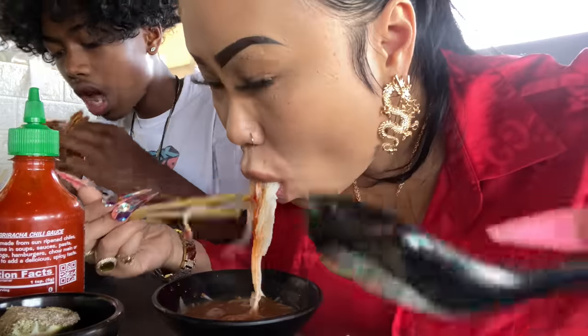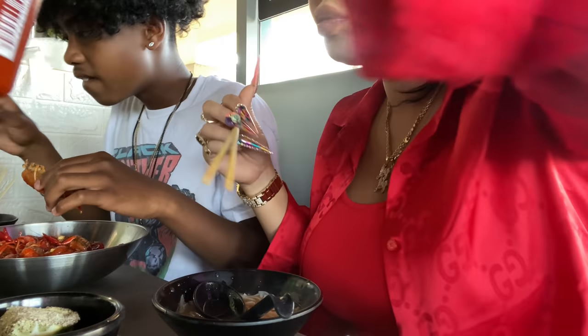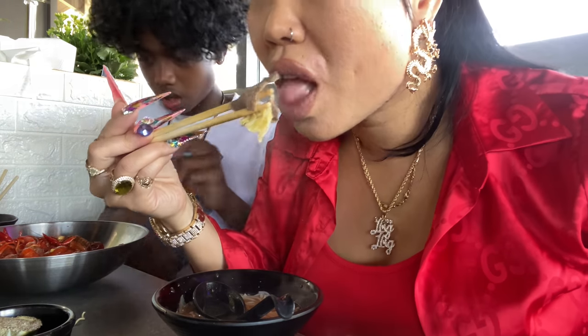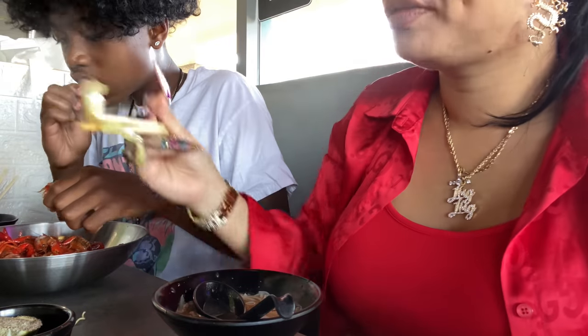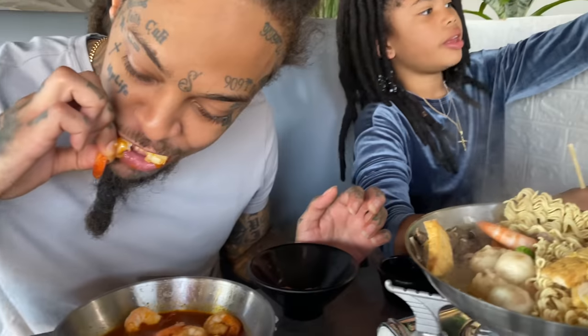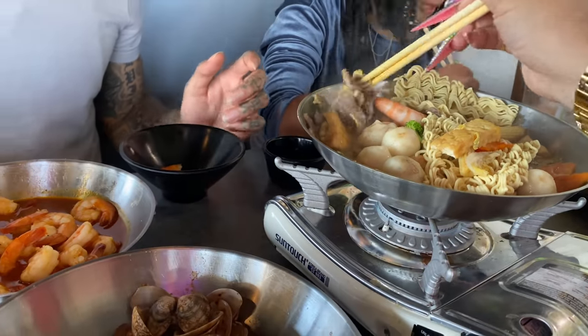I finally get to take a bite. Let me get that sriracha sauce, too. Mm. The flavor is good. Yeah. One of these little ones? Mmm, hot. You eat that beef. It's okay. That is a mother.